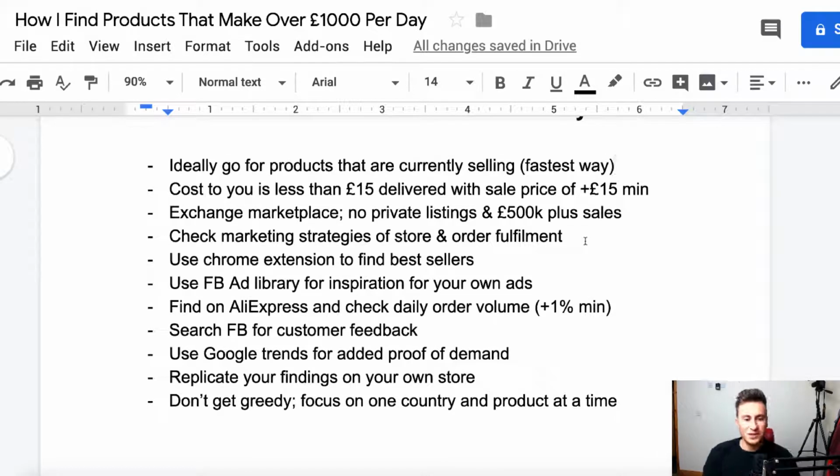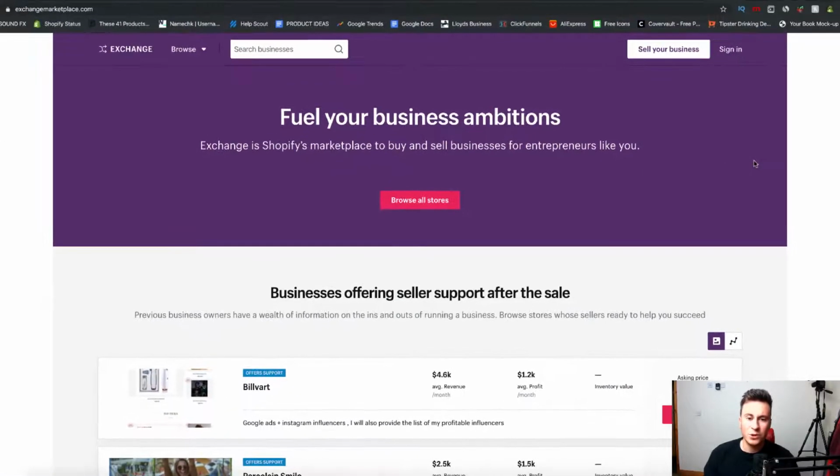So the actual method to the madness then is the Exchange Marketplace. This is a brilliant resource. If you've never heard of it before, then I thoroughly recommend you get to grips with it. A couple of things to keep in mind then: no private listings and 500k plus sales in terms of the actual store itself. So just to give you a quick background, it's where people come to sell their Shopify stores.